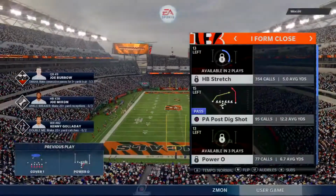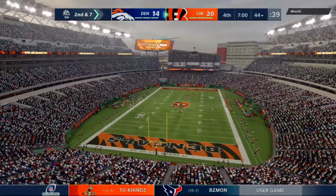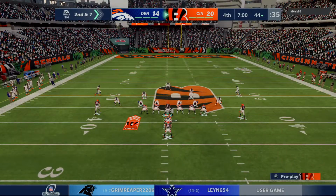One quarter remains for the right to advance to the AFC title game. We'll return with more after this. This is the NFL, and it's on EA Sports.